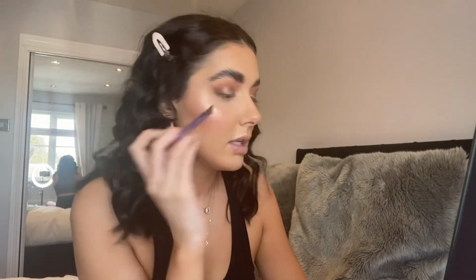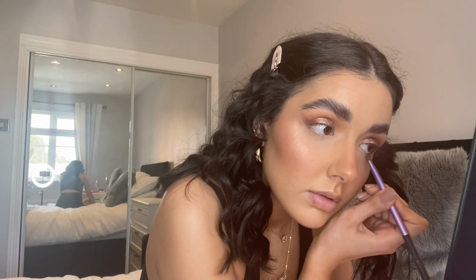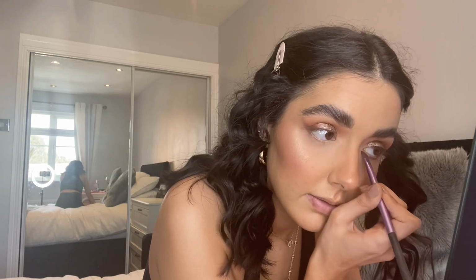Then I'm gonna go in and do my under eyes. This bit's a bit boring. Does anyone even want to see this? I'm literally just gonna put the darkest colour underneath, and then I'm gonna take a big brush and just blend out that colour underneath the eye. I'm just going to line my waterline with a black eyeliner, and this is going to be the least flattering thing you've ever seen.